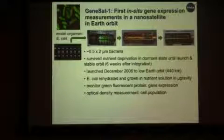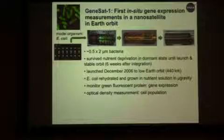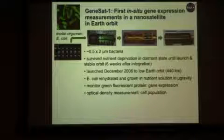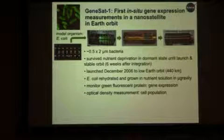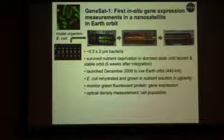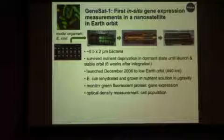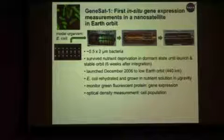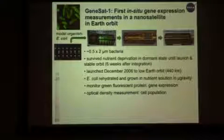So they have to be delivered about 6 weeks before launch. We put them in a state of stasis by just putting them in a buffered saline solution. And once they get up in space, about 6 weeks later, we replace that saline with a nutrient medium that contains sugar. E. coli take off and grow. And we look at green fluorescent proteins to look at expression of a constitutively expressed gene. And we look at optical density to look at cell population.